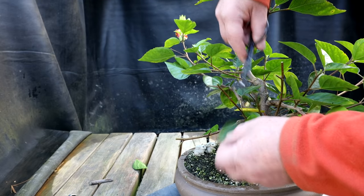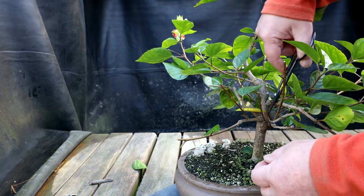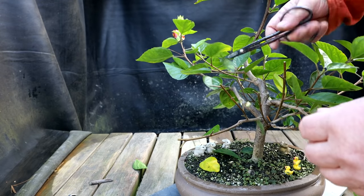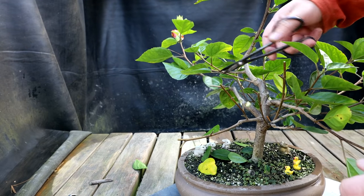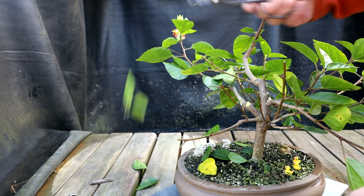Well, this tree doesn't have a lot of leaves, but they are large, and it's kind of hard to see what's going on with all these large leaves in the way. So I think this will make the styling a lot easier to make good decisions for the future of this tree.